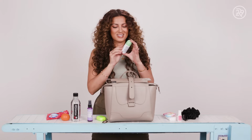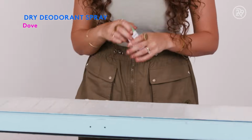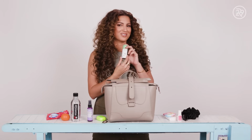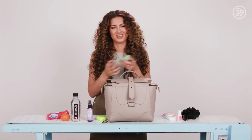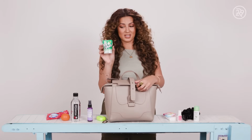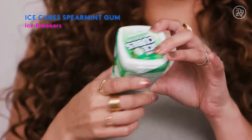Okay, I have this mini deodorant. This is a recent addition. I don't usually carry deodorant, but I just found this and thought it was really cute. I love mini things. I think I mentioned the gum already, but this is my favorite brand, the Icebreakers Ice Cubes. I just think it's really good.